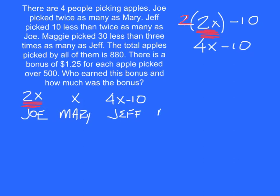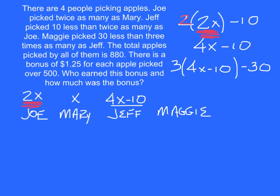The next person on here is Maggie. And Maggie picked 30 less than 3 times as many as Jeff. So go back to Jeff here. Jeff is 4x minus 10. 3 times Jeff would be 3 times that expression that represents Jeff. And don't forget, you have to take away 30 because that's what it says. You have to simplify that.